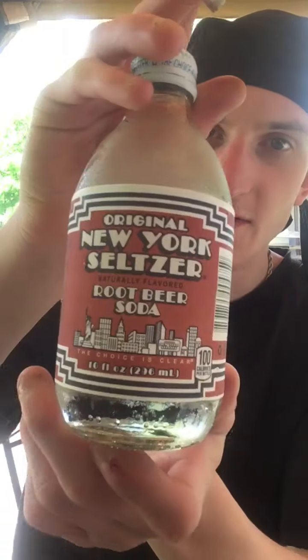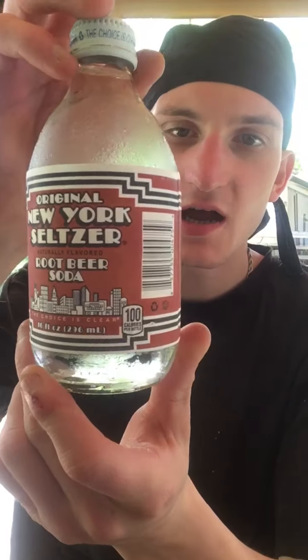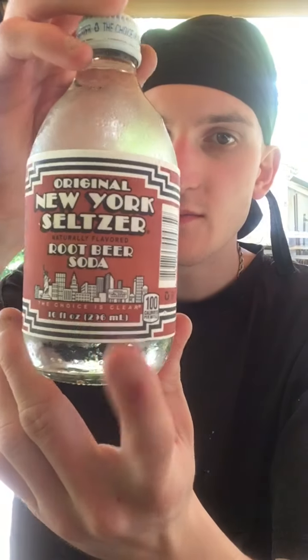Anyway, let's start with the root beer flavor. It's in a very old-fashioned kind of black and white can with predominantly brown highlights. It's a clear-colored soda, and I'm going to describe how it tastes. Now that is good. It's very similar to a cream soda, but without the creamy kind of taste.